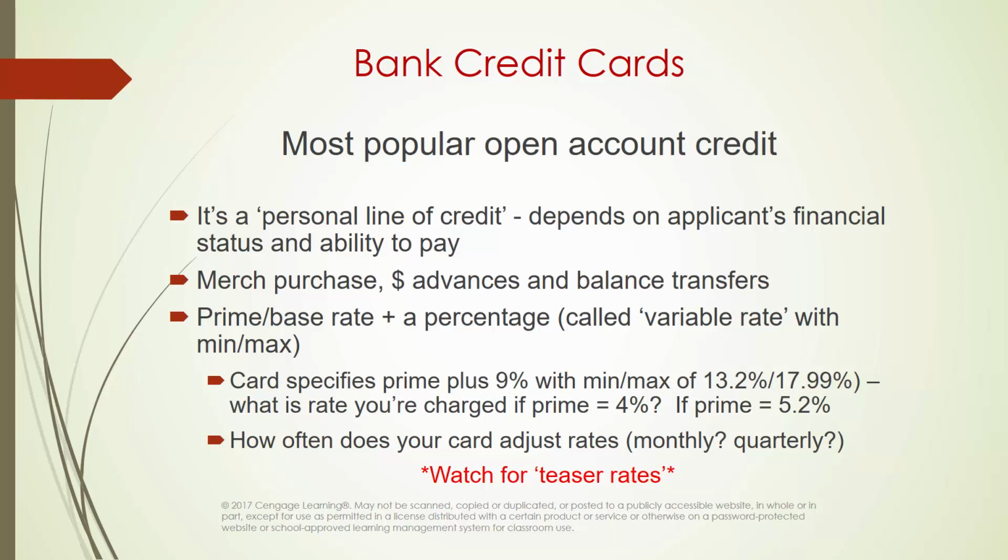Well, so what happens if prime's 10%, what's your rate? If prime's 10%, 10 plus 9 is 19%, and that goes over the max. So now my rate's 17.99. So that's how these things work. Prime plus something, and prime fluctuates. Would the min and max range be larger for credit cards? No, this wasn't required. They can be wide, they can be narrow.